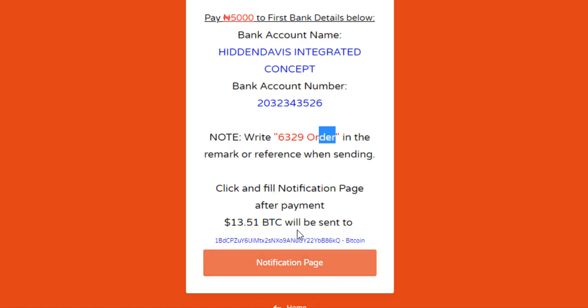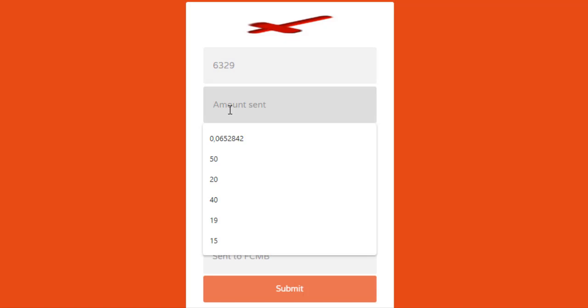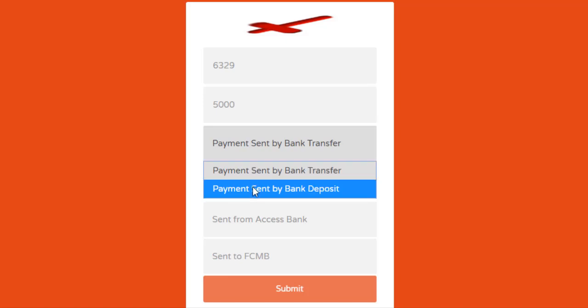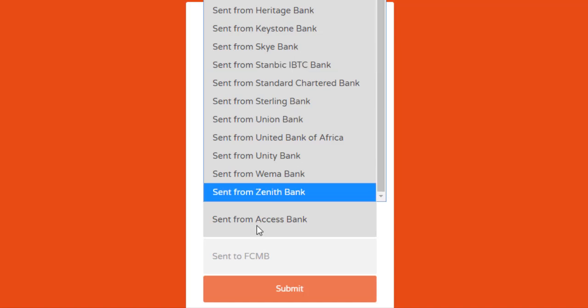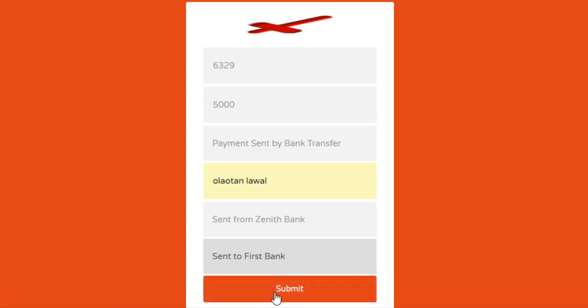Once I send this money, I press the notification key. I put the order number 6229, and the amount I sent exactly, which is 5,000 naira, and the method I used in sending it. Whether it's sent by bank transfer or bank deposit, I used a bank transfer, my name. They will ask for the bank you transferred from, and to which bank, which is their First Bank. And what you do is just hit submit. Once you hit submit, it will get to them and they will transfer your cryptocurrency to you.